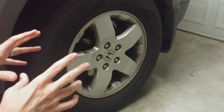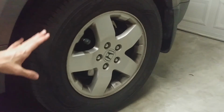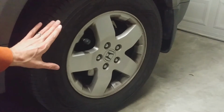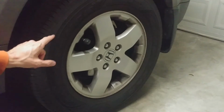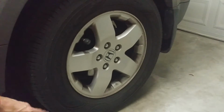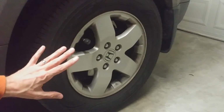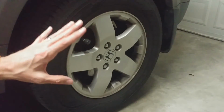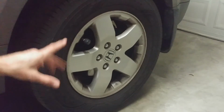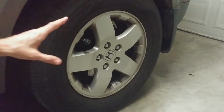Now, you may recall that in another video, I actually said that I mount and balance my own tires. And that is true. The tire that you see in front of you here, I mounted and balanced this tire in this garage. Okay, in my garage. So yes, I do mount and balance my own tires, but that is a video for another time. It's really beyond the scope of this video today. But I will produce that video in the future.